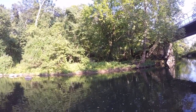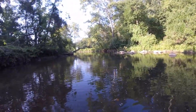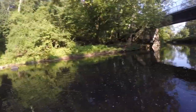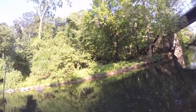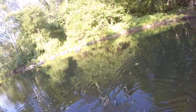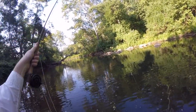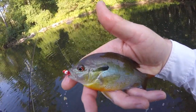I'm right on the edge of where it drops off into a little bit of more depth. Not any kind of serious depth, but there he is. Another red breast. Come here, bud. Another little guy. These are all little guys so far. And again, I'm not in the optimum spot. I'm really looking forward to fishing that bend up there. But in the meantime, we got this guy. Nice looking little fish.